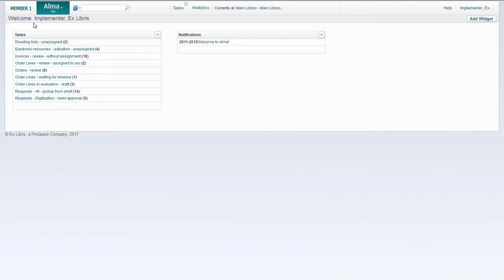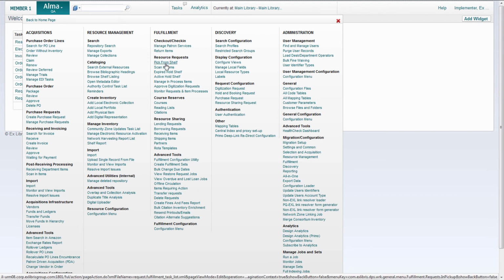So here we are in Member 1 institution. This is the lending side that receives the borrowing request. Only because we're a fulfillment member, the request won't go to our resource sharing workbench. Rather, if we're at the main library, it will simply be in our pick from shelf list as it is handled as any hold requests.